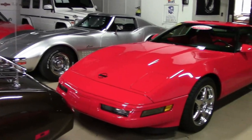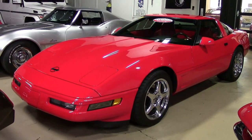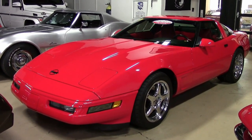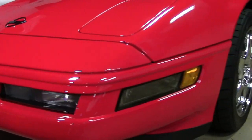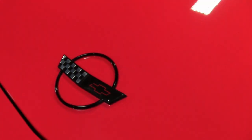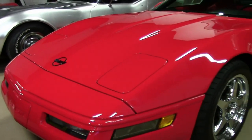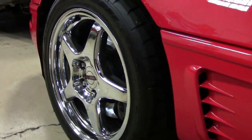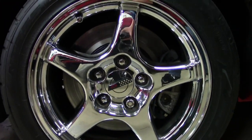Oh, red is a beautiful color for a Corvette, and this is one of those beautiful Corvettes, this 1996 Chevrolet Corvette Coupe Custom. This is an absolutely beautiful, beautiful car. This 96 Coupe has just 21,000 miles, and it shows as a car that is just as it was when it was purchased. This is a beautiful car.